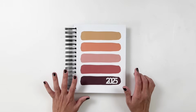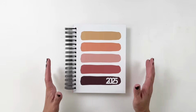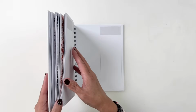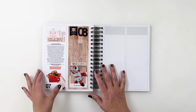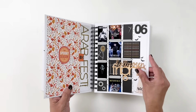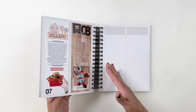Today I'm going to be working in my 2025 October daily album or journal, and I'm going to try to document a few days in my little notebook. I'm pretty good at keeping up with this. Been working on multiple layouts at once so I don't fall behind.